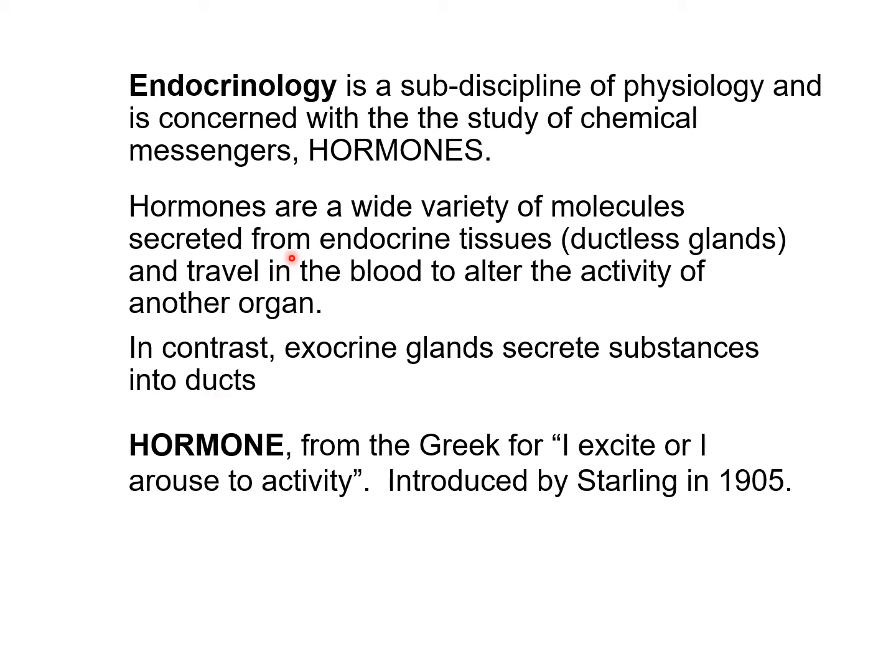So these are the traditional definitions, and these have changed a lot over the last 120 some years, when Starling, in his famous lecture to the Physiological Society in London in 1905, introduced the word hormone, derived from a Greek word meaning I excite or arouse to activity. So what is an example of a ductless gland? The pancreas is a combination of ductless glands and exocrine glands. So insulin would be secreted from the endocrine part of the pancreas, and the digestive enzymes would be secreted into ducts to help us with digestion. So these are two types of secretion. One is endocrine and one is exocrine. We're concerned with endocrine tissues when we're talking about induced spawning and captive breeding.